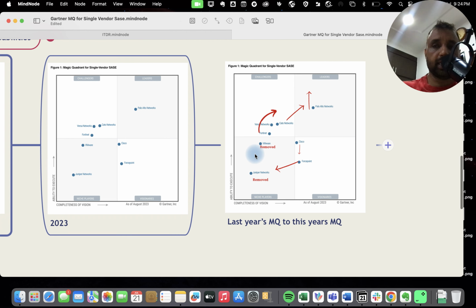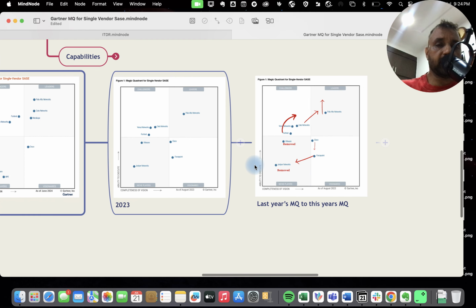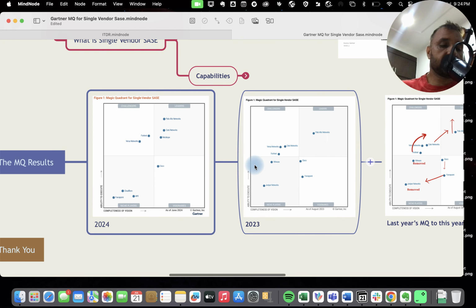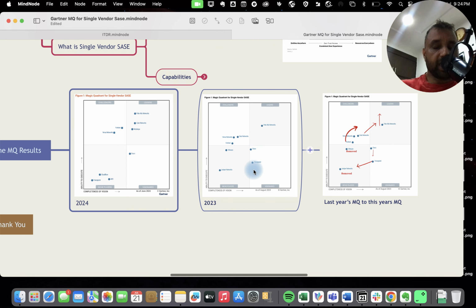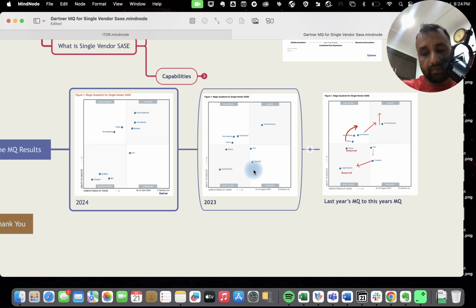Now, what's interesting is other SSE vendors like Zscaler are not there. They're very popular, but they're still not there. Why that could be is because Gartner has certain criteria in terms of number of customers, revenue, etc., and that's why these results.